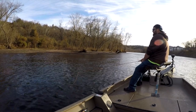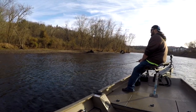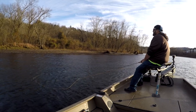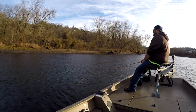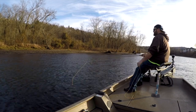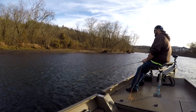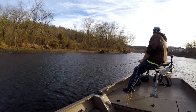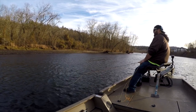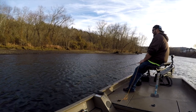Got a size 16 rusty red zebra midge on there right now. I'm using 5X tippet. So far I haven't noticed too big of a difference in catching fish using 5X or not, so I always go heavier when I can.